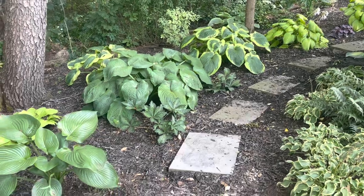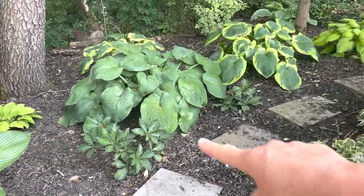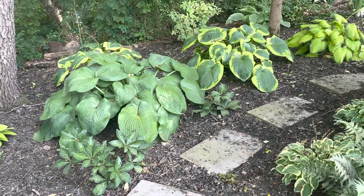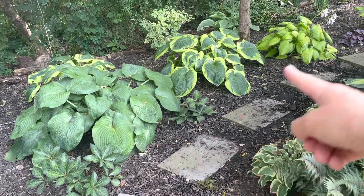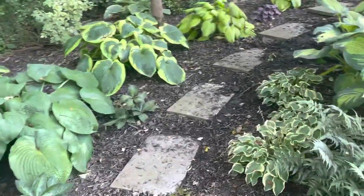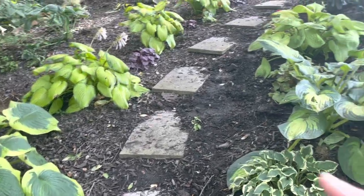But I mean, it wouldn't hurt to throw a few Heuchera in here just for some color. And they don't get too big. They could kind of just creep over the side of the walkway here. So I was thinking about doing that. So maybe I'll add some in here. The only thing is I don't want to add any in here.